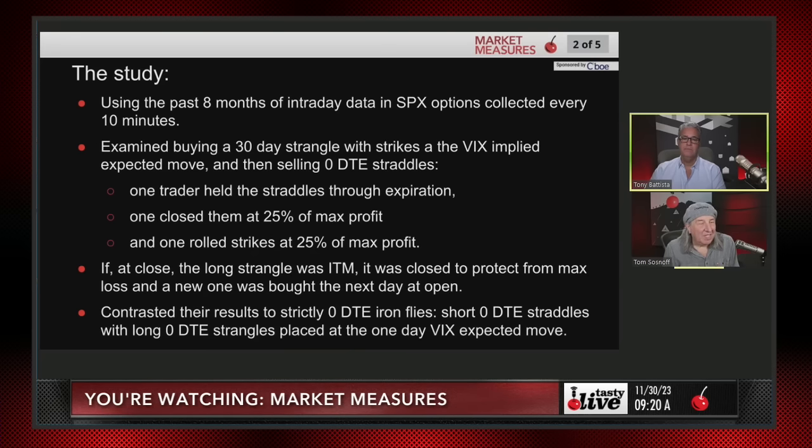In the first example, we held the straddle to the end of the day. In the second example, we closed at 25% of max profit. That's more along the lines of what I would do. And then on the third way, we rolled the strikes at 25% of max profit to keep the dream alive and just kept adjusting. If at the close the long straddle was in the money, we closed it out to protect from max loss, and then we just reestablished the next day.